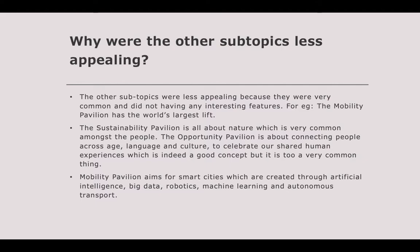The Opportunity Pavilion is about connecting people across age, language, and culture to celebrate our shared human experiences. It is a good concept, but it is also very common as people already seem to be talking about their culture and sharing their traditions with each other. I also find Mobility Pavilion more interesting because it aims for smart cities which are created through artificial intelligence, big data, robotics, machine learning, and autonomous transport.